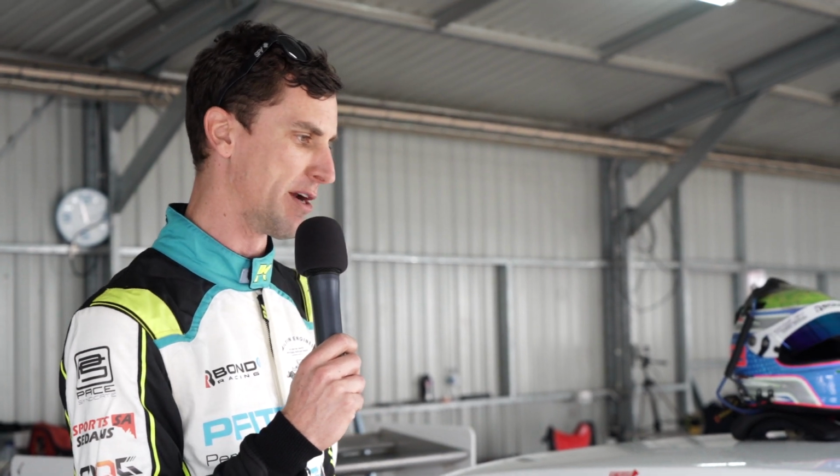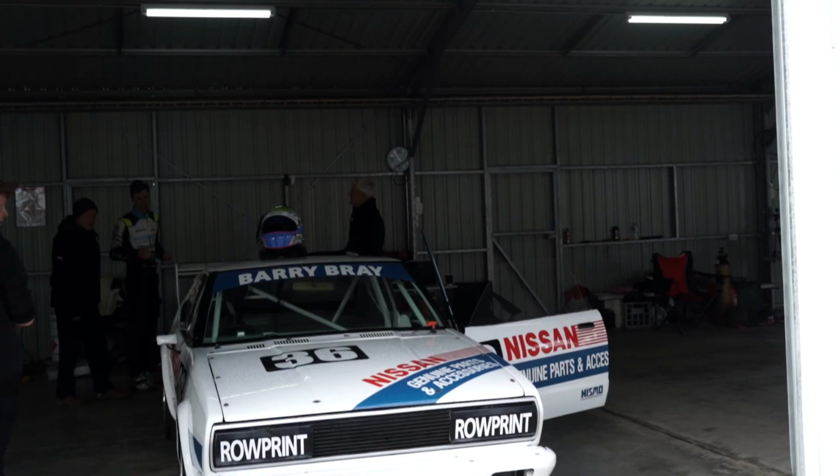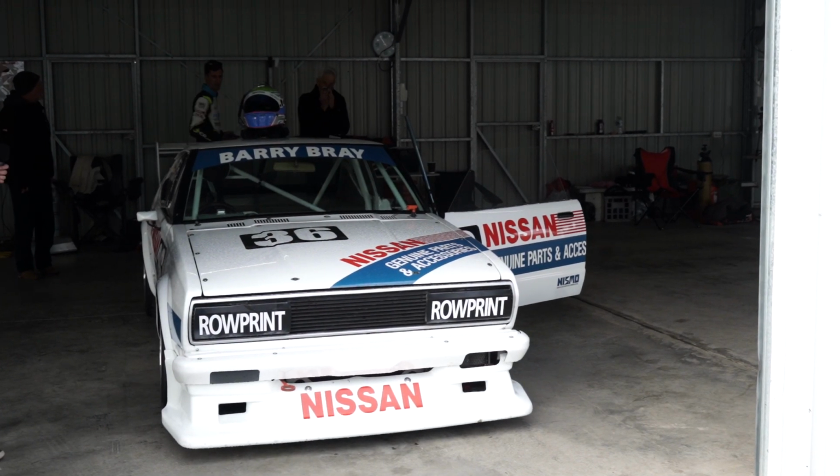Total car weight's around the 800 kilos, and at full boost it'd put out about 550 horsepower. So on paper, power to weight, and also just the design from when it was originally built is still really good. Very basic, but it makes good speed for sure.